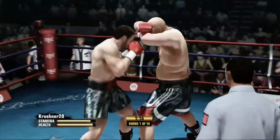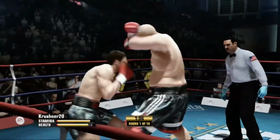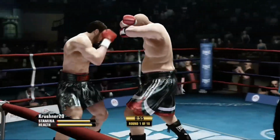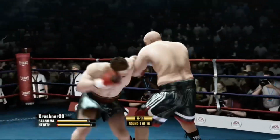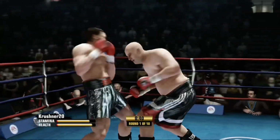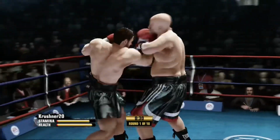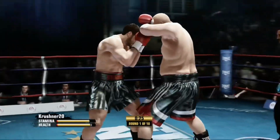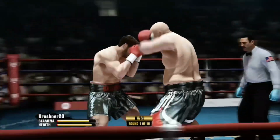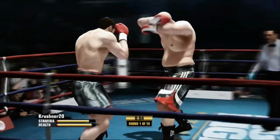Not able to land the headshot. As basic as can be, but it works. A jab followed by the straight. Don't let him get at you. Scored well with that right hand to the body. Crusher's giving his opponent headaches here now. He's throwing punches, but he's able to block them away. Oh, and he returns fire with a left hand.